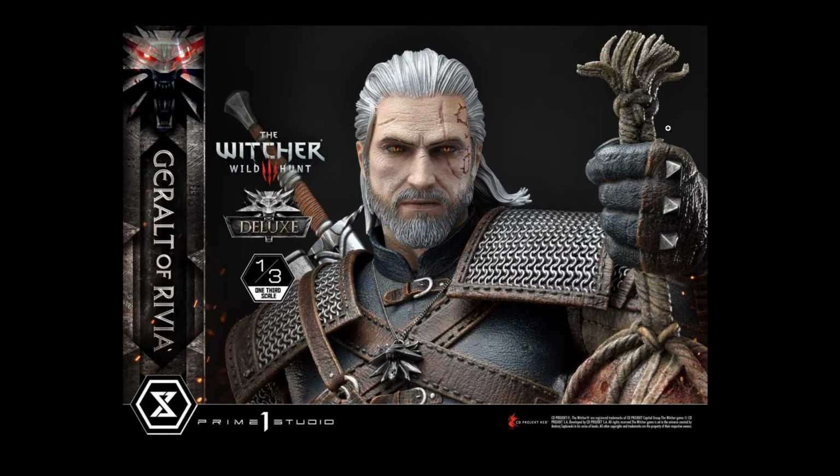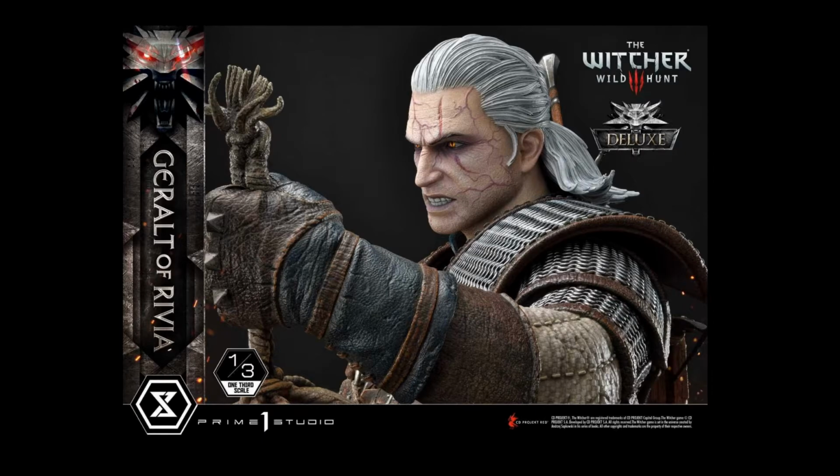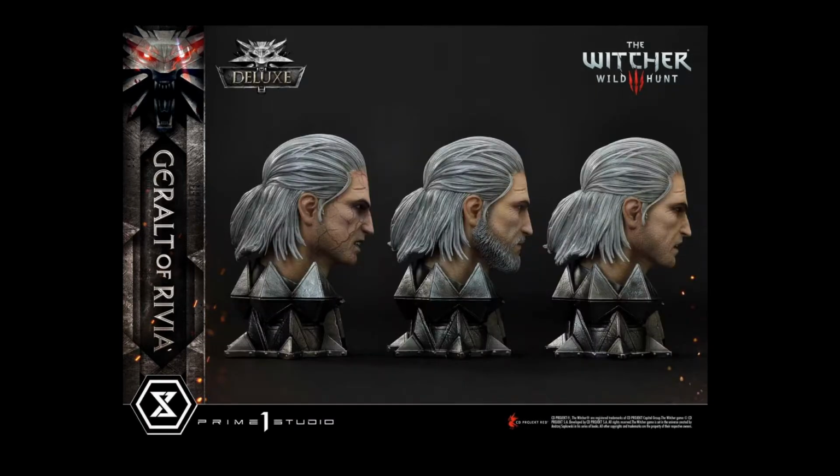And love the detail. Again, this is my favorite portrait. This and the regular. Oh yeah, this looks really bad. Not bad. I don't mean as a bad sculpt or bad piece. It just, he looks really menacing, kind of demonic. But the detail is there, and I'm sure a lot of people are excited for this one.